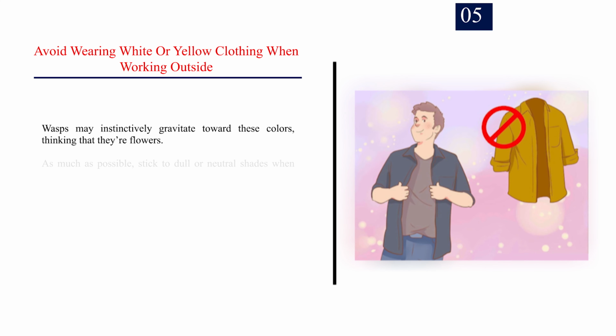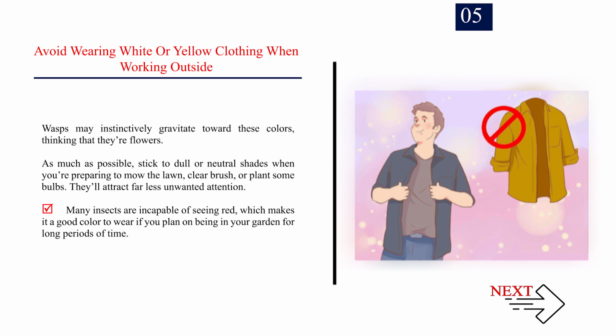Number 5. Avoid wearing white or yellow clothing when working outside. Wasps may instinctively gravitate toward these colors, thinking that they are flowers. As much as possible, stick to dull or neutral shades when you're preparing to mow the lawn, clear brush, or plant some bulbs. They'll attract far less unwanted attention. Many insects are incapable of seeing red, which makes it a good color to wear if you plan on being in your garden for long periods of time.